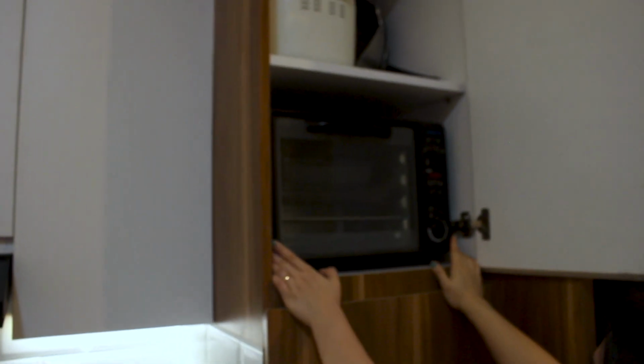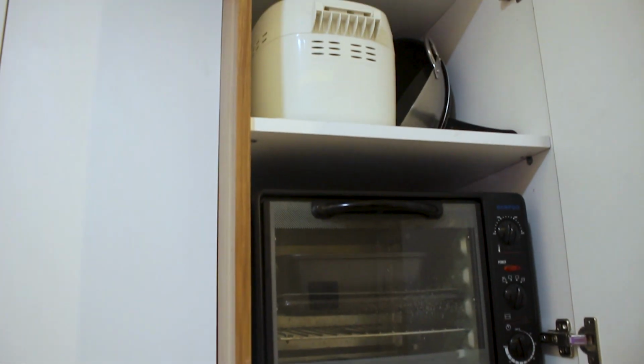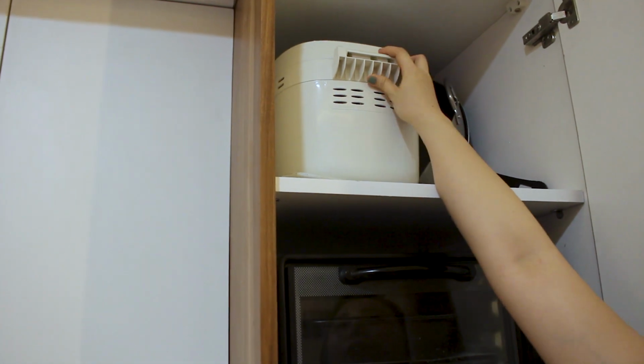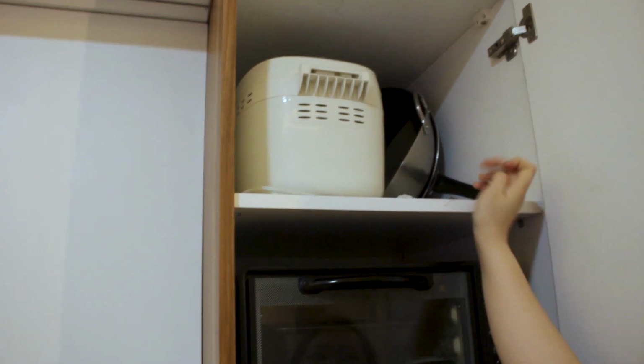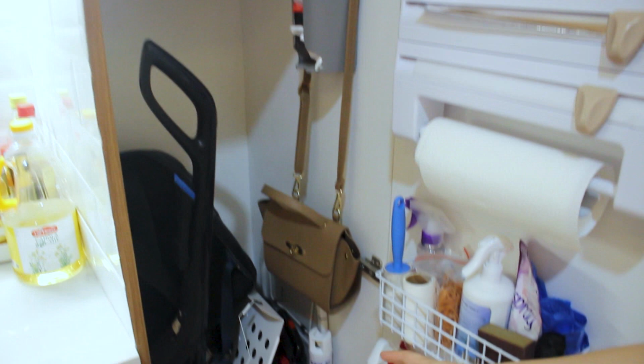And here, this is where I store my oven. This is the small oven we have, but it's enough because I don't bake much. Upper shelves, we have our bread maker and bigger pan because we cannot fit it into other shelves. I haven't told you about the storage below the oven. We actually wanted a bigger storage room because we don't actually have a storage room.